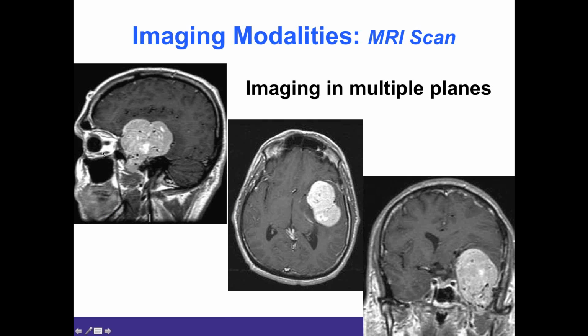So here's one dimension, one view of the patient from the side. This is the eye, this is the forehead, this is the top of the head, this is the brain, and this is a very large meningioma. So we're looking at the patient from the side. This is in what's called the temporal region.